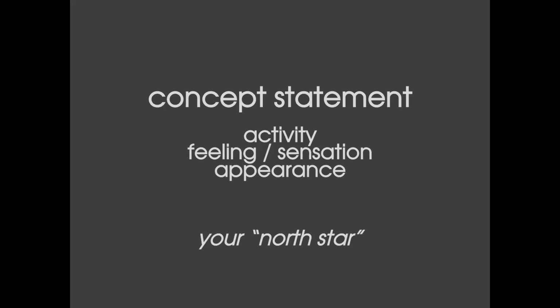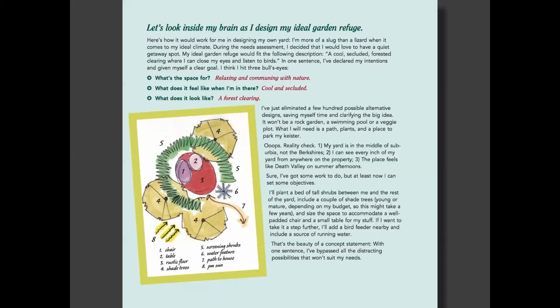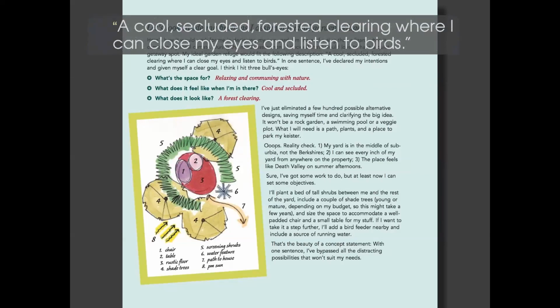I'll explain this a little bit further, but this is my North Star in terms of staying on course and really defining what it is I'm trying to accomplish. This is a screenshot from the book and goes into a lot of detail here. But basically, I come up with a statement that describes where I'm going. In this case, I want to create a cool, secluded, forested clearing where I can close my eyes and listen to birds. I think that's pretty specific, but it doesn't give me any design details, but it's where I'm heading. And I think a lot of us would like a little refuge in our yard.